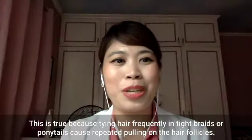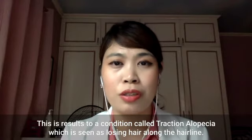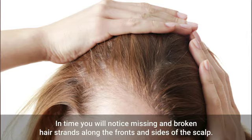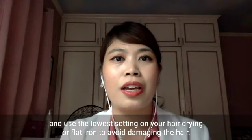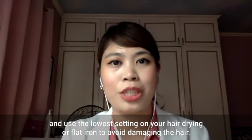This is true because tying hair frequently in tight braids or ponytails causes repeated pulling on the hair follicles. This results to a condition called traction alopecia, which is seen as losing hair along the hairline. In time, you will notice missing and broken hair strands along the fronts and sides of the scalp. To avoid this, you should tie hair loosely, alternate between tying up your hair or letting it down, and use the lowest setting on your hair dryer or flat iron to avoid damaging the hair.